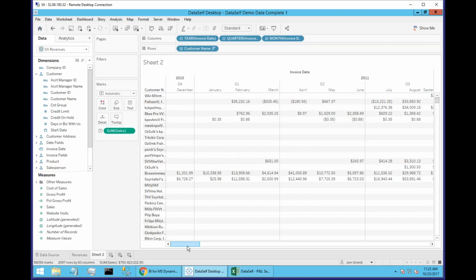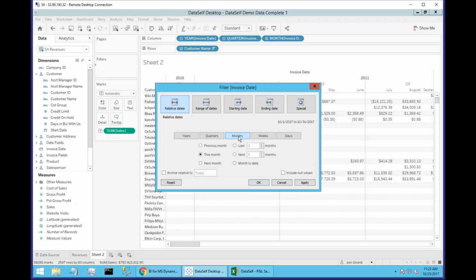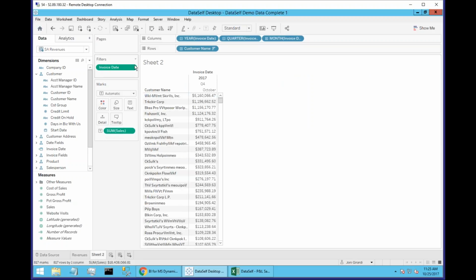Now, the CEO wants to see only this month's data. They want to see everything. So I want to filter this report. I just come to the invoice date, drag and drop into my filters, and then the tool asks me how I want to filter this information by date. I can choose different time buckets, but I'm going to choose relative date, which is very popular because I can tell it to show me month and always this month. And there it is. Now this report will always show this month regardless of what the month is.